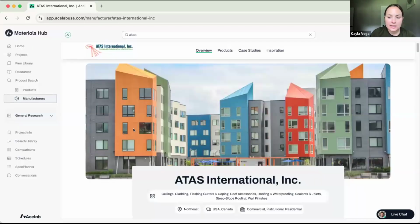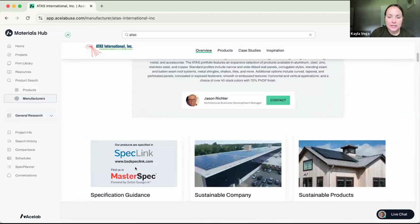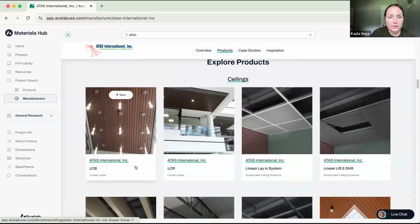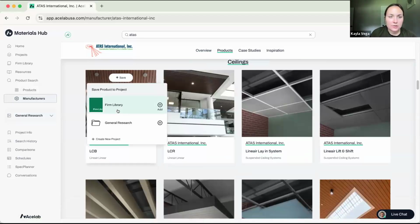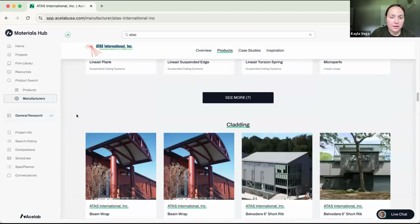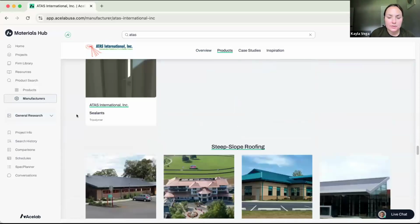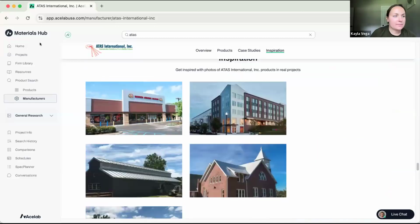Anyways, on ATAS's page here, we've got some information. We've got some contact information, as well as video and all of their products here for you to explore. So you can click into any one of these product pages to get more information on anything. You can also save it to your firm library here. That way you have it there for your future reference. But they've got plenty of products here for you to explore. So I will drop the link to their brand page here in the chat, so that way you guys can all check it out.